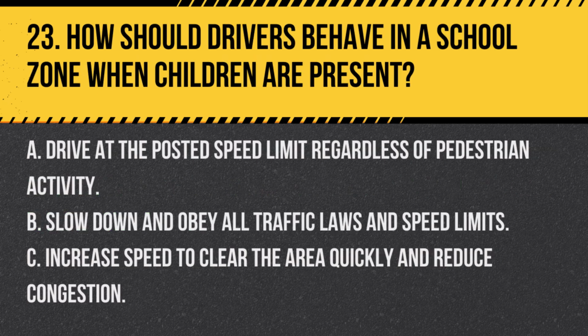Question 23. How should drivers behave in a school zone when children are present? A. Drive at the posted speed limit regardless of pedestrian activity. B. Slow down and obey all traffic laws and speed limits. C. Increase speed to clear the area quickly and reduce congestion. Answer: B. Slow down and obey all traffic laws and speed limits. School zones require extra caution due to the presence of children.